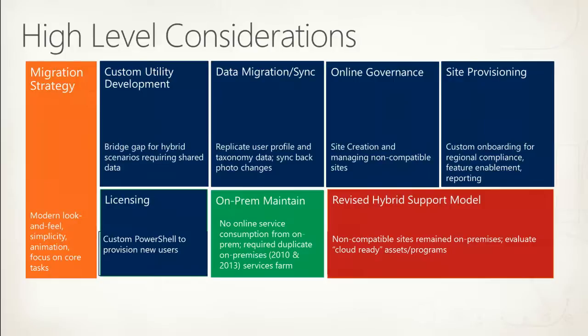Finally, the site provisioning. Steve talked about us wanting to get along with the lawyers, and we did need to make sure that we let people know, especially since we were collapsing, in the case of my sites, three regional farms, in North America, EMEA, and Asia, to a single data center in the United States.